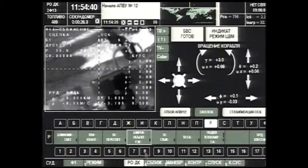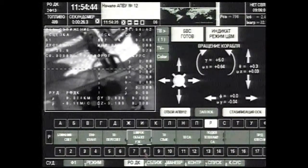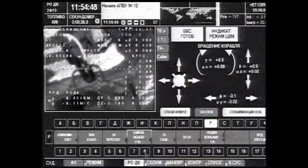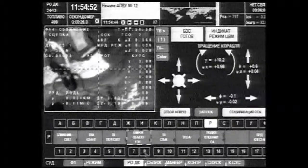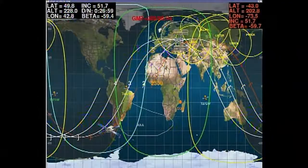The International Space Station now in free drift. Thrusters are disabled for the moment. Docking confirmed at 3:54 a.m. Central Time as the International Space Station and the Soyuz vehicle flew 262 miles over southern Russia near the border with the Ukraine.